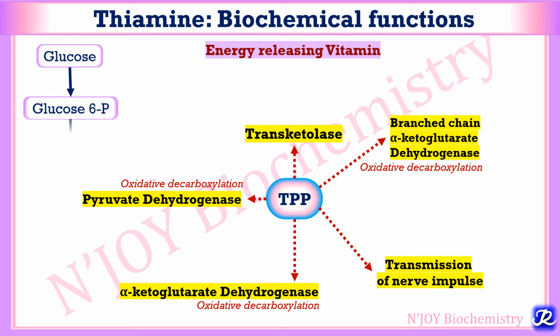Now we know that in the process of glycolysis, there is formation of pyruvate from glucose. Further, this pyruvate is oxidatively decarboxylated to form acetyl-CoA by the action of the enzyme pyruvate dehydrogenase. TPP is the coenzyme of this enzyme complex, and in this process there is release of NADH, which is a reducing equivalent, and later it is oxidized through the electron transport chain to form ATP.